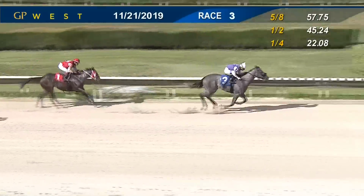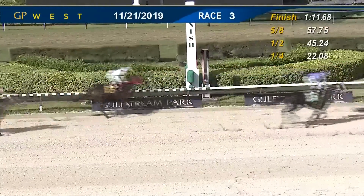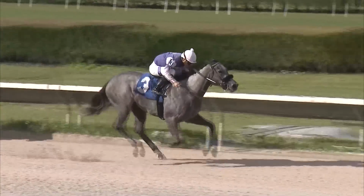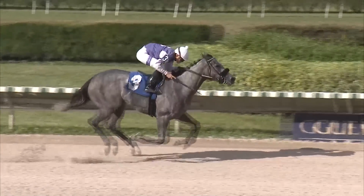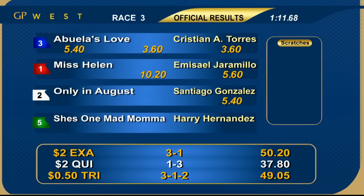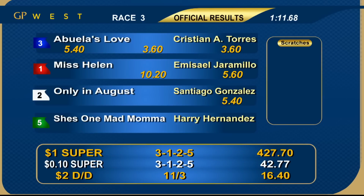Abuela's Love going to lead it wire to wire, won it by 2.5. Miss Helen was second, third, Only in August, and fourth, She's One Mad Mama. Number 3, Abuela's Love takes them wire to wire and pays $5.40 to win, owned by Carrie Glassman and Kathy Glassman, trained by Ed Plisa Jr., ridden to victory today by apprentice Christian Torres.